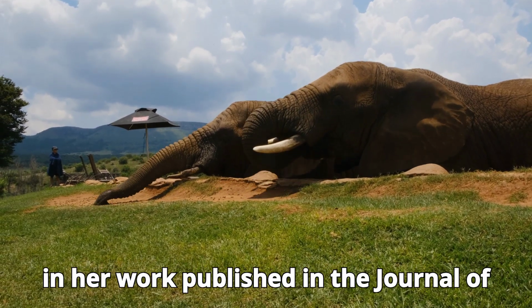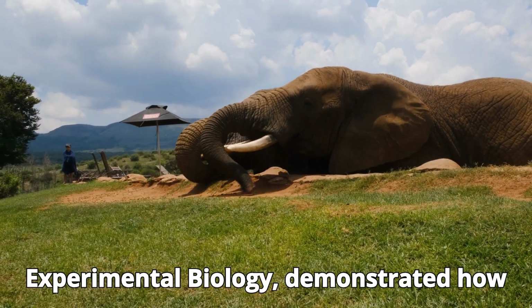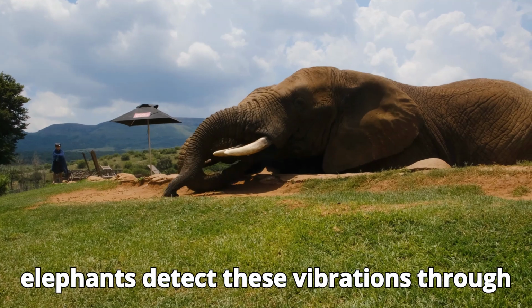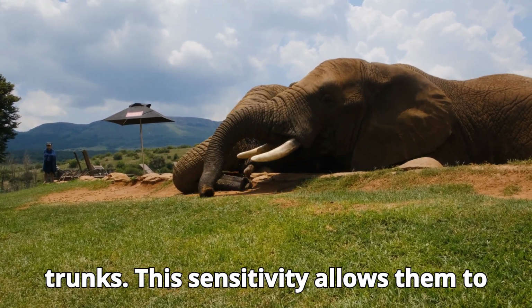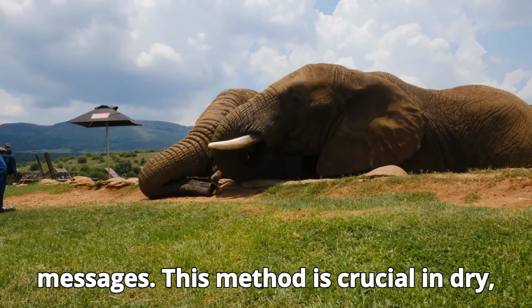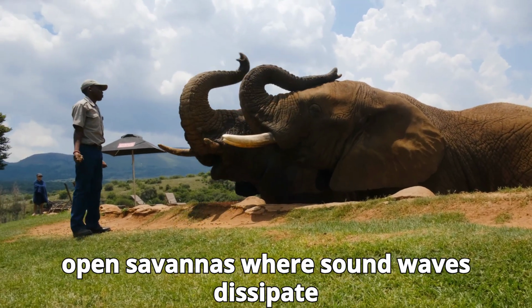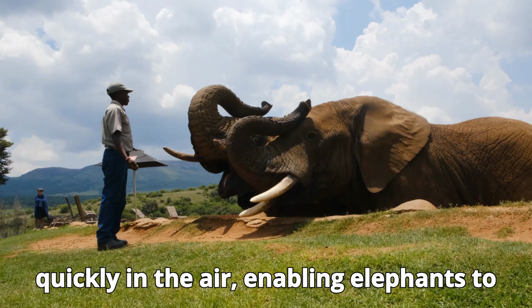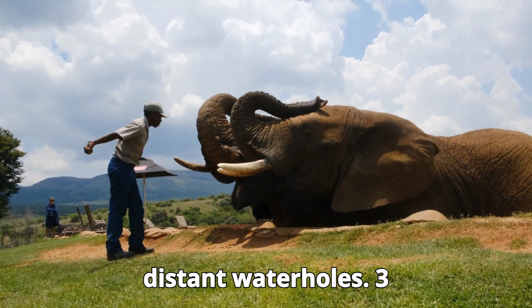Dr. Caitlin O'Connell, in her work published in the Journal of Experimental Biology, demonstrated how elephants detect these vibrations through Pacinian corpuscles in their feet and trunks. This sensitivity allows them to listen to the ground for distant messages. This method is crucial in dry, open savannas, where sound waves dissipate quickly in the air, enabling elephants to warn each other of threats or locate distant waterholes.